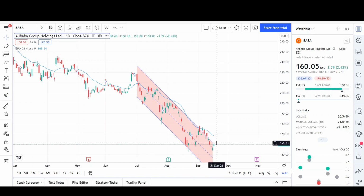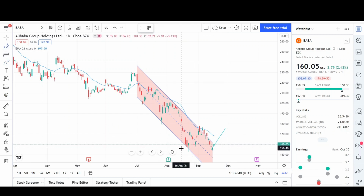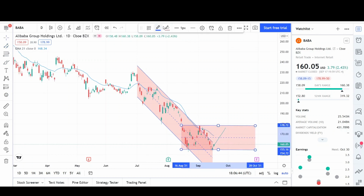And we will probably see a larger pullback in the future, maybe something like this, all the way up to back here, maybe the 180 level. So we could be going into a range, something like this. Let me show you guys right now. So we could be doing something like that.